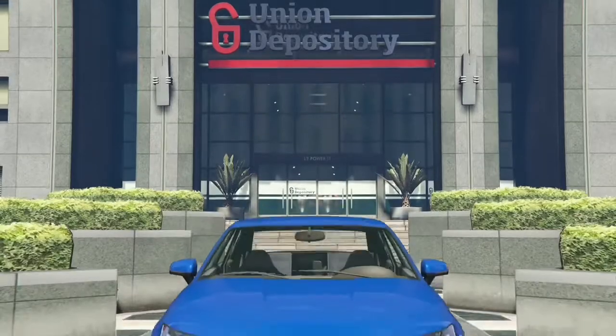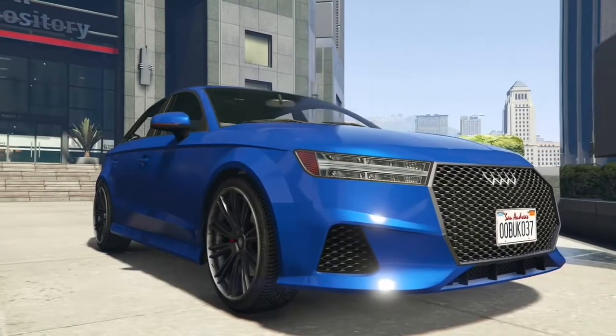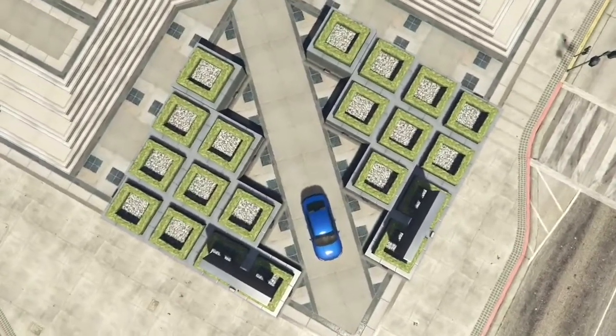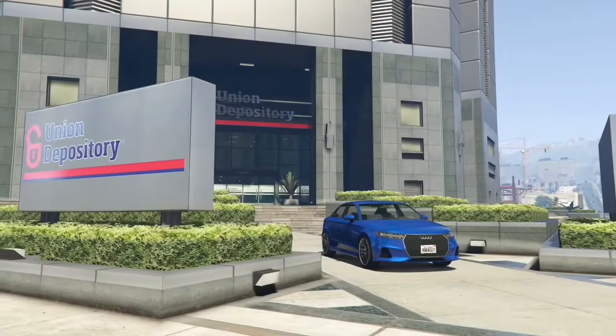The Tailgater S is not perfect. It's too expensive for what it is, in all honesty, but I think it looks great, it drives really nicely, has a lot of customization, and if you want a sports sedan, this is a solid entry.